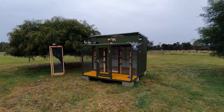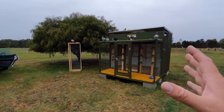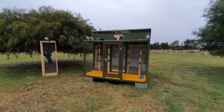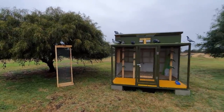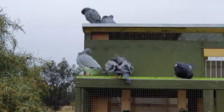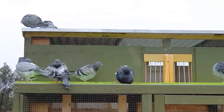Up you get. So this is what I've been doing. I've just been coaxing them back up on top of the loft, which is pretty good. Oh, we got one over there. Just coaxing them up. Just get them comfortable to being on top of the loft. I think when they're up there, it's going to be a lot easier to call them in. And no, it's good. They're just having a little bit of a bath, shower, whatever you want to call it, but they are enjoying this weather.